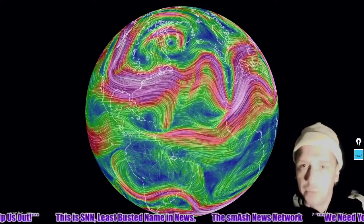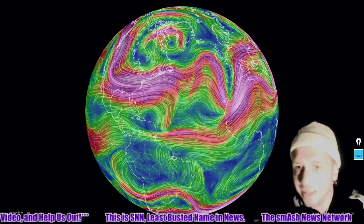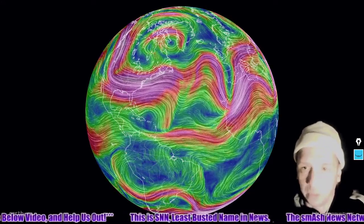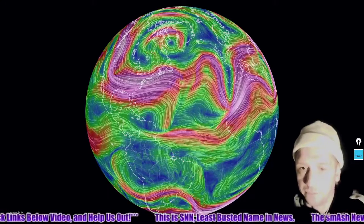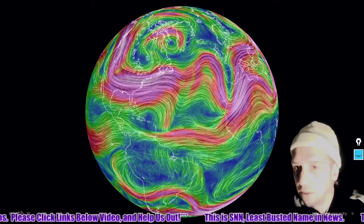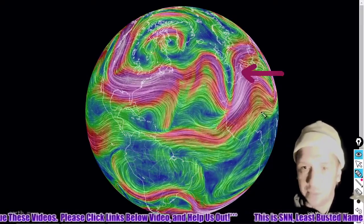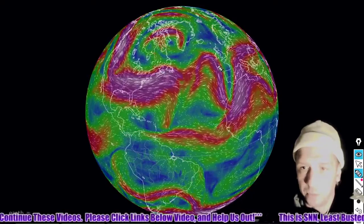Check out the jet streams of the Western world. They are all over the place. We've got an anticyclone east of Greenland. We've got doubled up jet streams over the Atlantic Ocean. Extreme meridional jet stream flow just west of Europe. And this is like a diagram of extreme meridional jet stream flow.